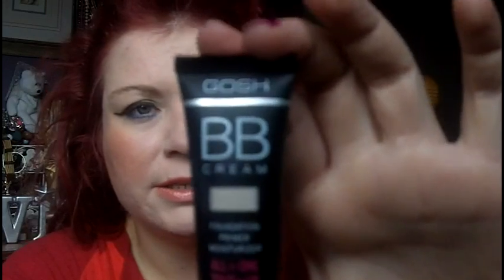But this one is from Gosh. This one is in 01 Sand, and it's very, very light. It's just a beautiful colour. I don't think you'll be able to see it, but it is just literally a beautiful linen sort of, I say linen because that's the sleek colour that's more suitable to my skin tone. It is bordering on a very white toned sort of colour.